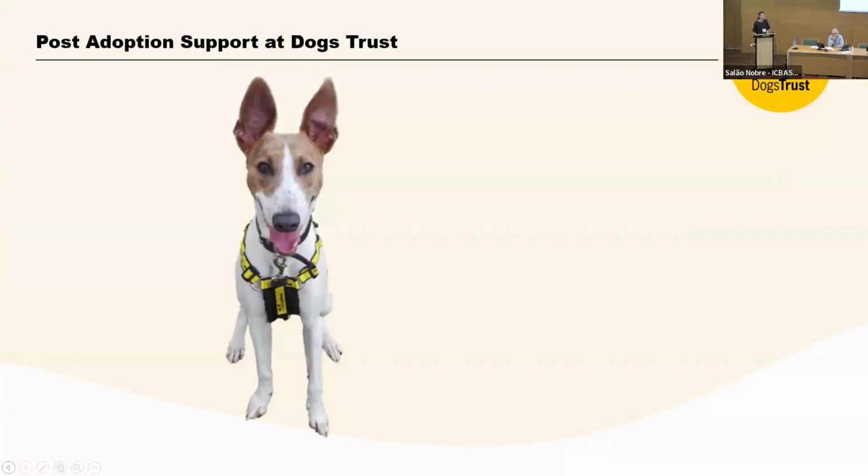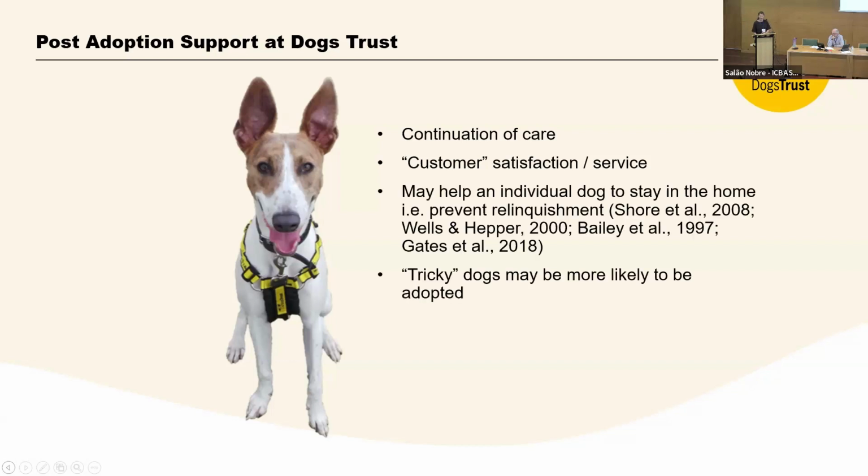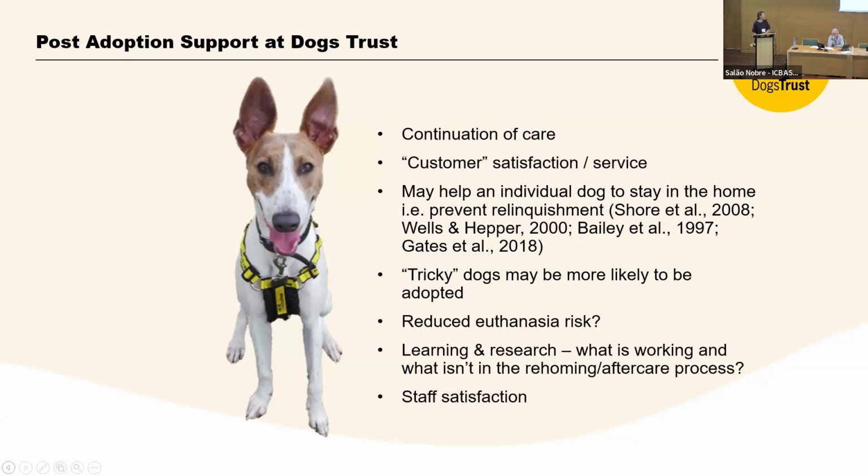So why are we interested in post-adoption support at Dogs Trust? It takes resource, time, money. It's a continuation of care for our dogs. It also leads to, with the feedback we get, a form of customer satisfaction, and it's a customer service in a sense. People don't feel like they've just been abandoned with a dog they don't know to begin with. It may help an individual dog to stay in the home longer, as I mentioned, preventing re-relinquishment. And tricky dogs may be more likely to be adopted. It can offer a form of support. It can also potentially reduce euthanasia risk.